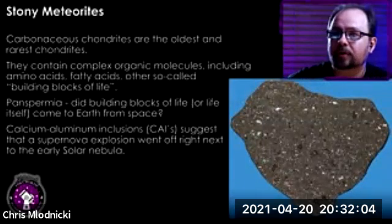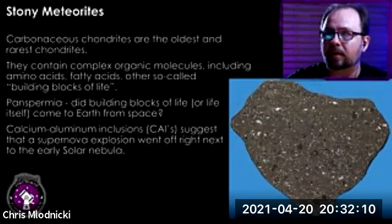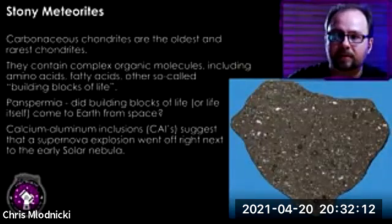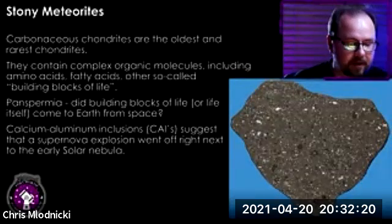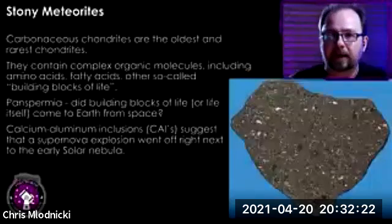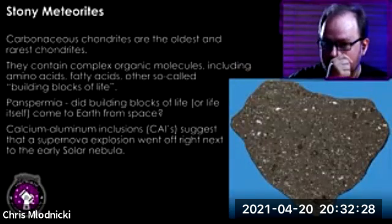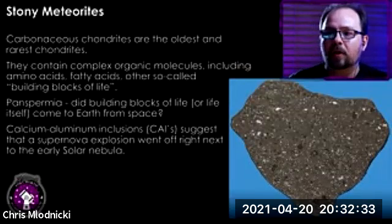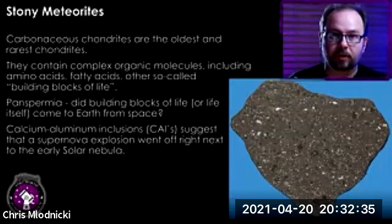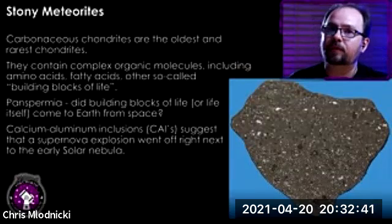We have carbonaceous chondrites. These are the oldest and the rarest chondrites. They have very complex organic molecules with amino acids, fatty acids. It is possible, with panspermia, the idea that meteorites contain these building blocks of life that landed on Earth, or possibly contained life itself and started to replicate, that these were like seeds for planets. We also have calcium aluminum inclusions, which are really cool. They're these little bitty flecks of calcium aluminum, which only forms in a supernova.